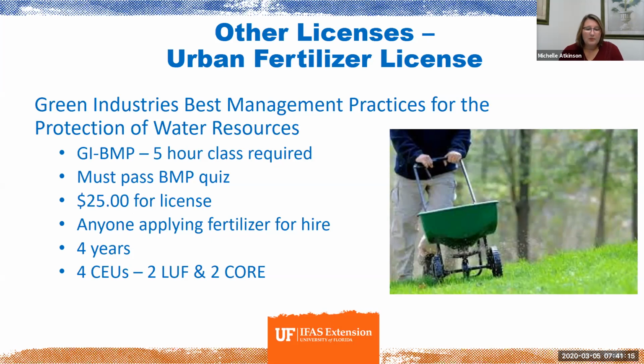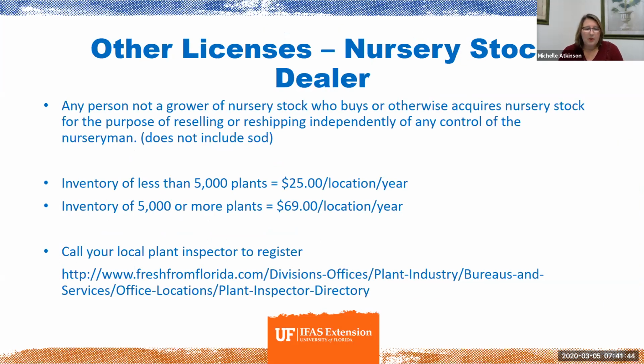You must, excuse me, you must pass the exam at the end of the course, and then you have to apply for a license through FDACS. It's $25. So anytime you apply fertilizer for hire, you're getting paid to do it, you have to have a fertilizer license, and that's in the whole state of Florida. This license is good for 4 years, and it requires 4 CEUs for renewal, 2 core and 2 in the category of fertilizer.